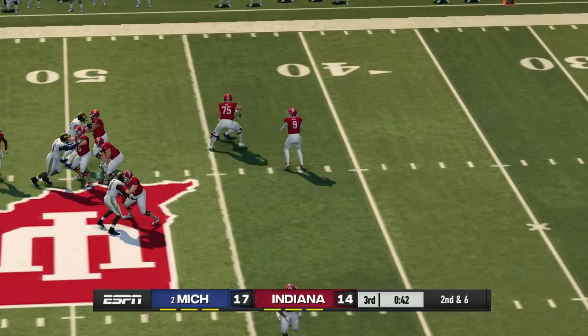He's going to try and scramble. And he's taken down around the 38-yard line. Knocked out of bounds at about the 25-yard line. From the 25-yard line, it's first down. Inside the 10, and he snags that one.